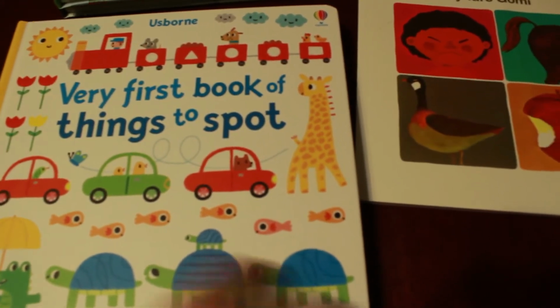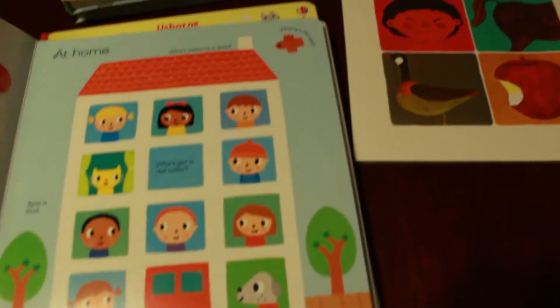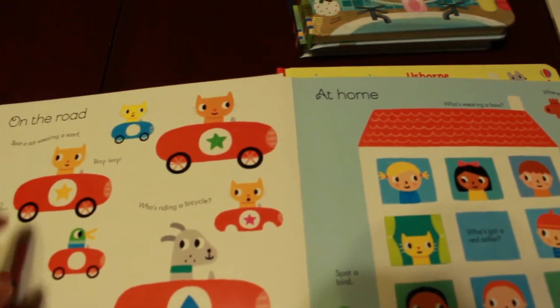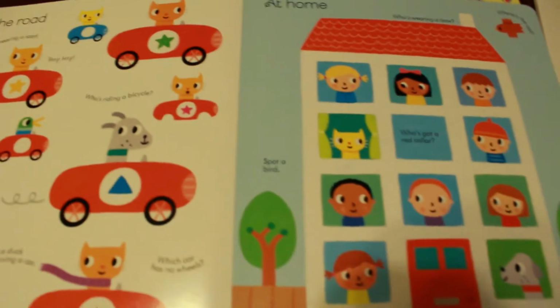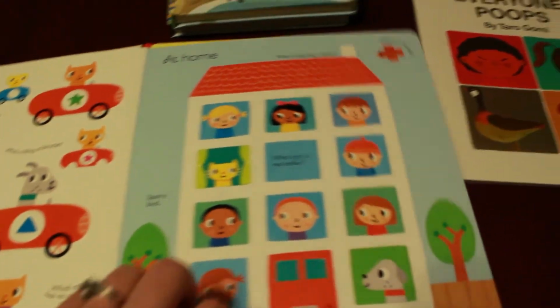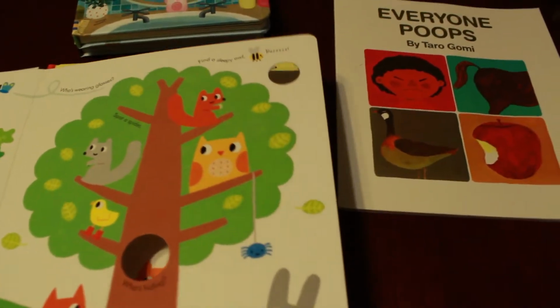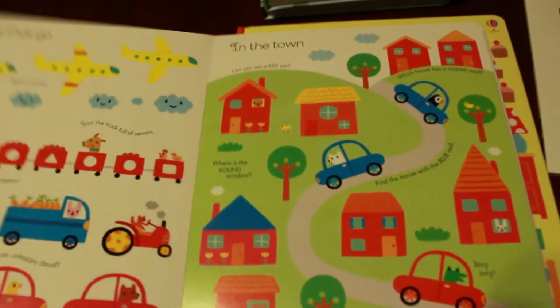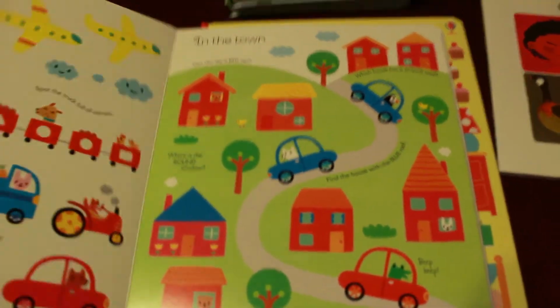This poster is huge. Our very first book of Things to Spot series, we have this one, Things at Home. I believe there's another one in this series as well. Just great for talking about things in the picture. Spot a cat wearing a scarf, who's riding a bicycle, find a duck driving a car. So you just go through and find and look at different things in the pictures. So it's fun to just talk about the pictures.